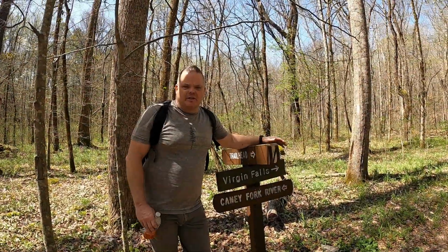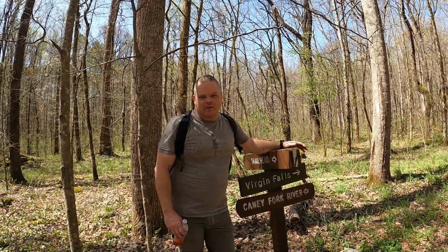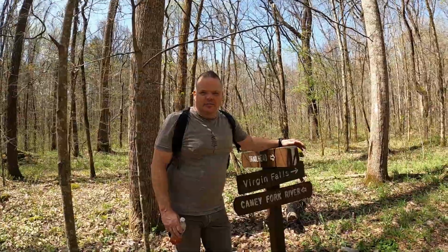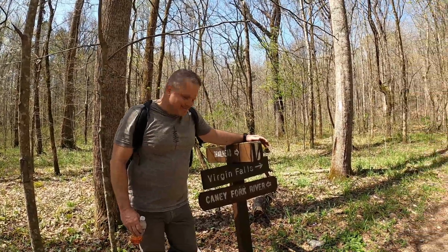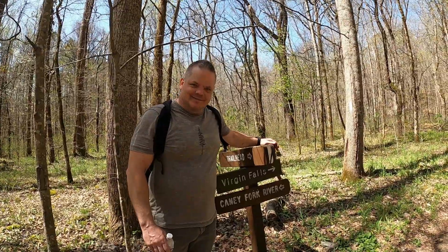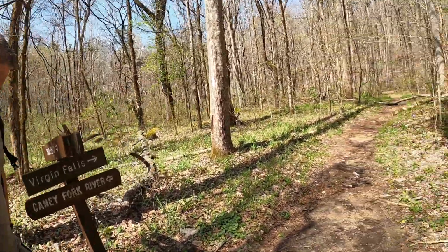So after hiking to the river, to the campground, I'm gonna guess it's about a quarter mile to the river and about a quarter mile back. Not that difficult, and again, a great place to camp overnight. Okay, let's go see Virgin Falls. This way. This way.